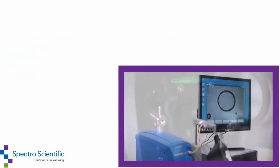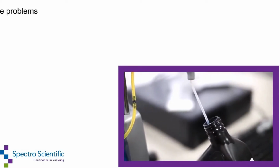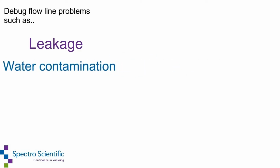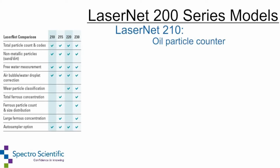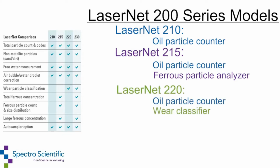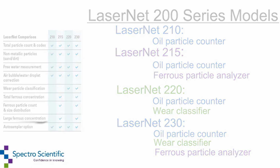The camera shows live images of particles flowing through the flow cell. This is a great tool for users to debug potential flow line problems such as leakage, water contamination, or stuck particles. The LaserNet 200 series consists of 4 models. The LaserNet 210, which is an oil particle counter, the LaserNet 215, which adds a ferrous particle analyzer, the LaserNet 220, which includes a wear classifier, and the LaserNet 230, which has both the wear classifier and ferrous particle analyzer.